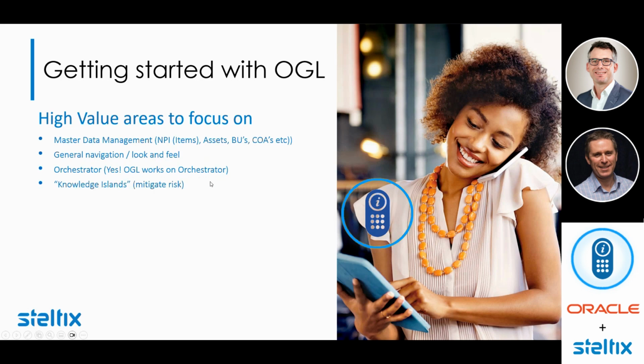Knowledge Island, so this is my term for the people in your business that hold all of the knowledge in their head and represent a risk to the business if they were to leave. Getting them to document using a simple to use agile tool such as OGL can mitigate some of that risk by getting that into a tool. Onboarding. We do lots of work for organizations who want to identify the key tasks for onboarding staff.